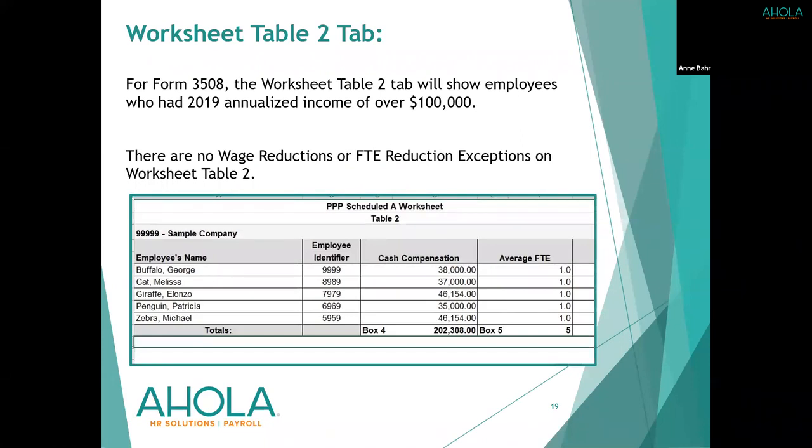The Worksheet Table 2 tab is used for the long form 3508. This table will show employees who had 2019 annualized income of over $100,000, and it will give the loan period FTE counts and wages. Like Worksheet Table 1, the amounts on the Worksheet Table 2 tab will be automatically capped at the limits, the 15,385 or 46,154 limit. Please note that this tab will not show the FTE reduction exceptions. In some cases, those will appear on Worksheet Table 1. And also, the employees who appear on this worksheet are not subject to the salary hourly wage reduction calculations.